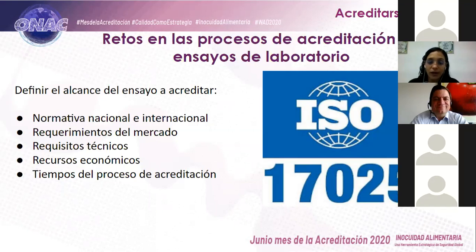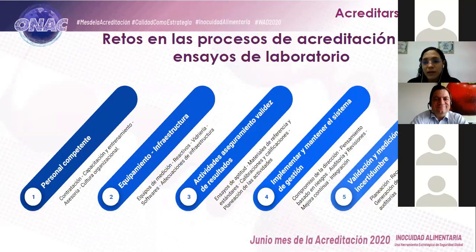You also need to bear in mind the accreditation time frames, because to be able to meet the requirements of the accreditation body, you need to have had some outcomes previously. You need to have had practice and participated in proficiency testing, and you need to meet a required time frame. So basically, these are the basic requirements based upon which you can decide on the different tests that you want to get accredited.